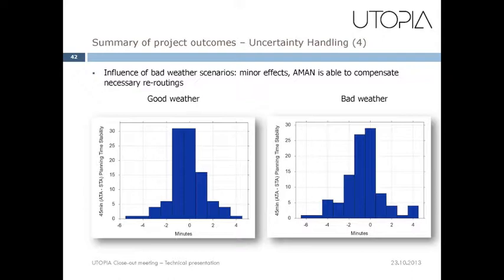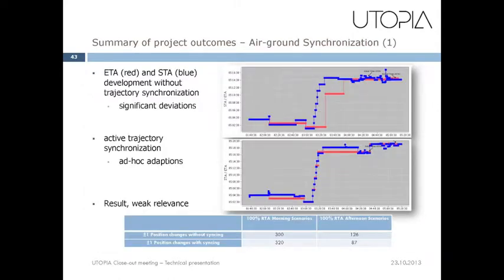So we have to go into detail. We have to force our system in the next step. So we have thought about that. One idea is to block inside the TMA. We think about that. Last but not least, this very interesting synchronization problem.